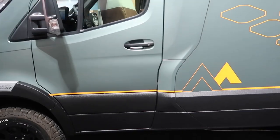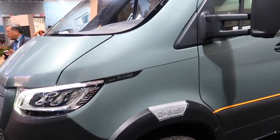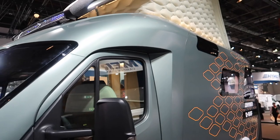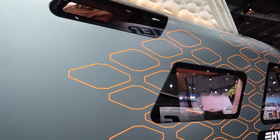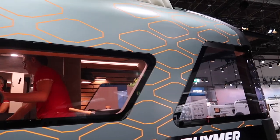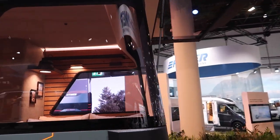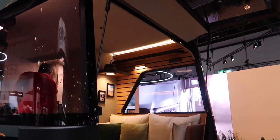So this is purely a concept, folks. This is not a production motorhome by any stretch of the imagination. But of course, the great thing is putting these things into practice, they can see what works, what doesn't work. I mean, that looks gorgeous, doesn't it? That rounded rear end, although I've just realized why I find it so attractive.